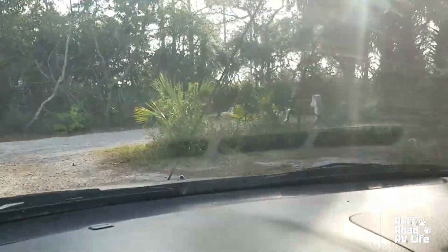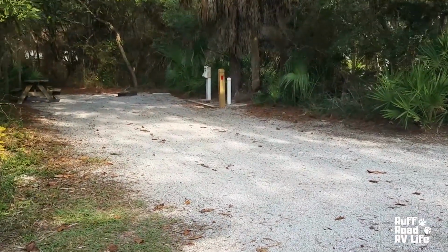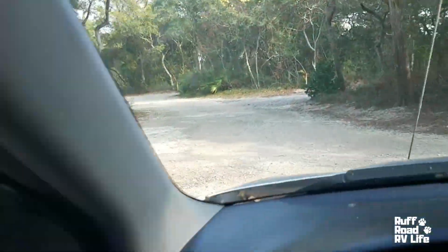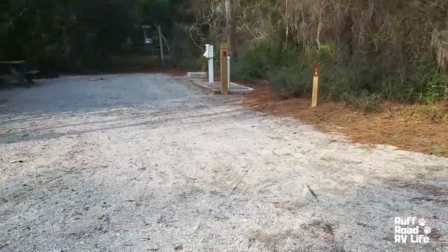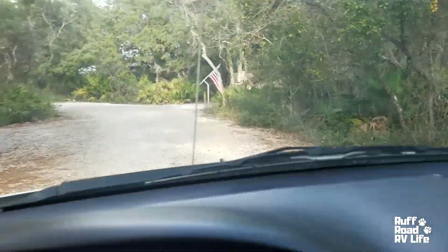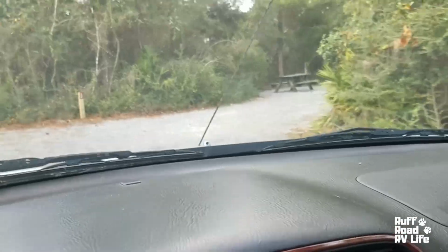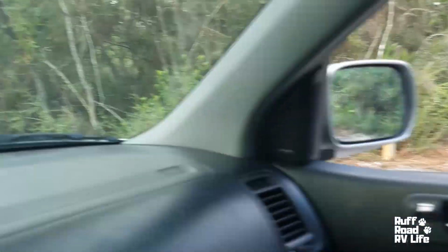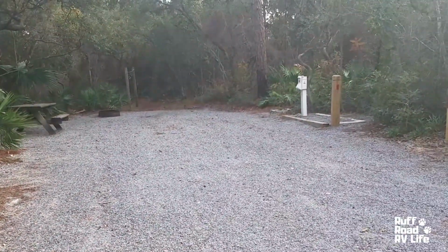There's site 12. Back in. That would be site 13. Now these are full service sites. 50 amp, 30 amp, water and sewer. Site 19. This would be site 32. It's site 33. Give you some idea what they're like.